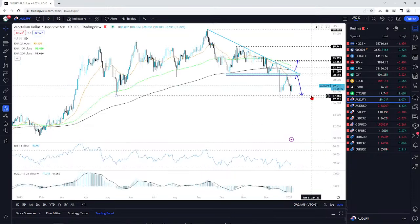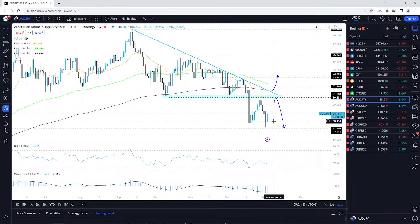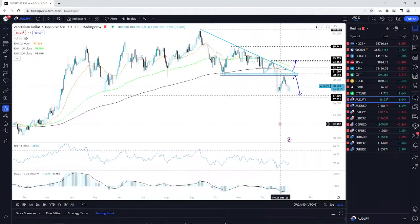AUD/JPY, jumping into a few pairs. Now, I would say mission accomplished in this one. What I was referring to from last week, basically saying that if we get a hold up near this highlighted territory, I am aiming lower, at least towards the 87.30 or maybe even 87 point. We got the move. We fell shy by a few pips of reaching that exact level, but to be honest, hey, let's not be greedy. Let's take our profits. Congratulations to everybody who managed to get this.